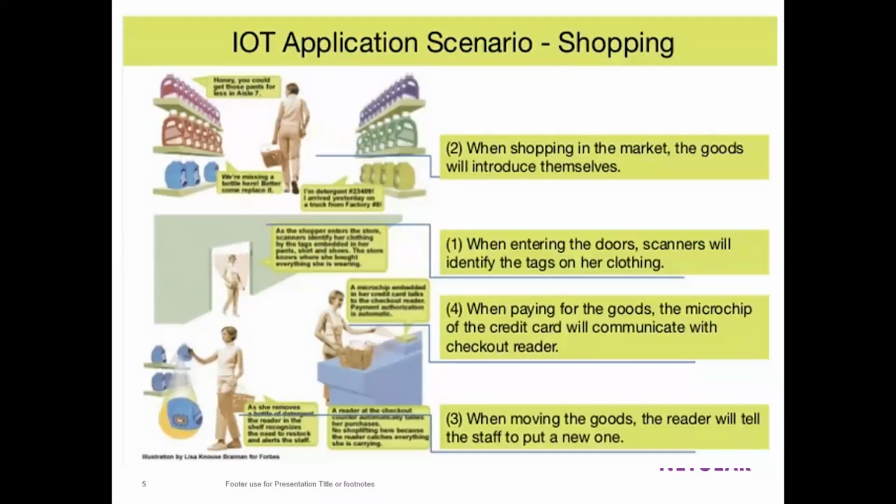So what else is going to be impacted by IoT is that it's also going to change the way that most industries work. I will not cover all of them, but to let you know, guys, there are IoT applications for retail, for healthcare, for education, for industrial, for manufacturing.